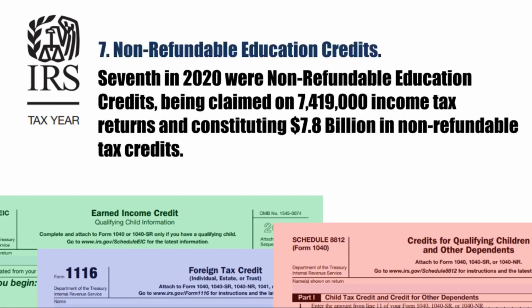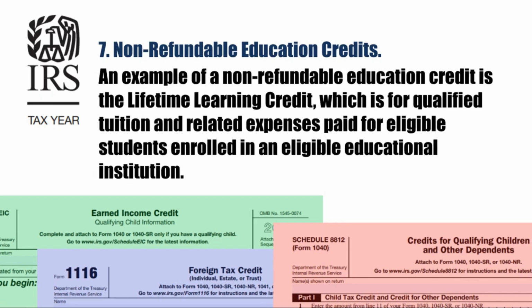Number 7, non-refundable education credits. 7th in 2020 were non-refundable education credits being claimed on 7,419,000 income tax returns and constituting $7.8 billion in non-refundable tax credits. An example of a non-refundable education credit is the Lifetime Learning Credit, which is for qualified tuition and related expenses paid for eligible students enrolled in an eligible education institution.